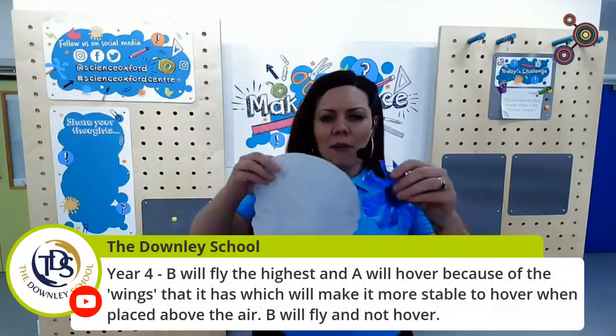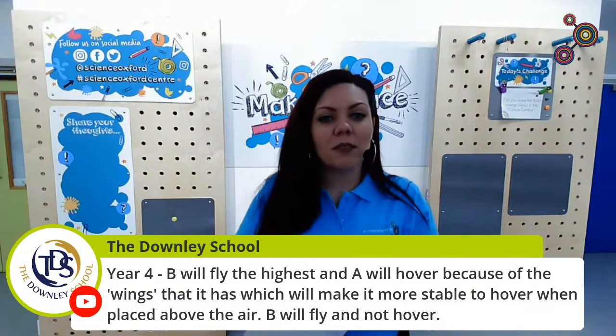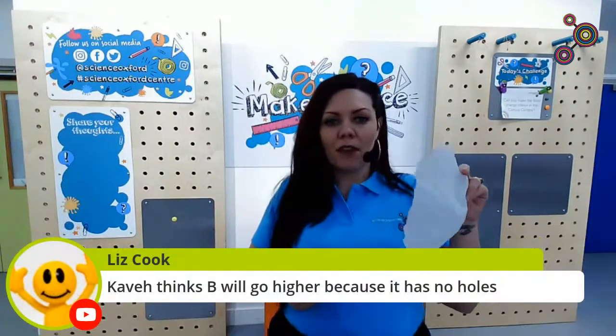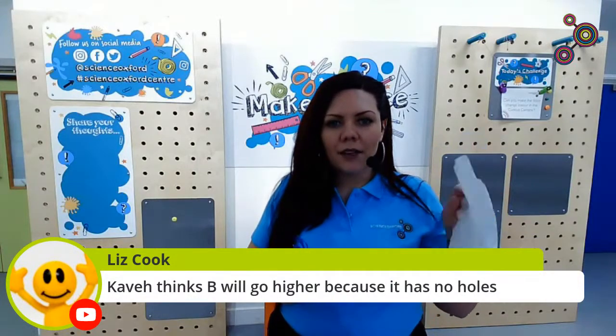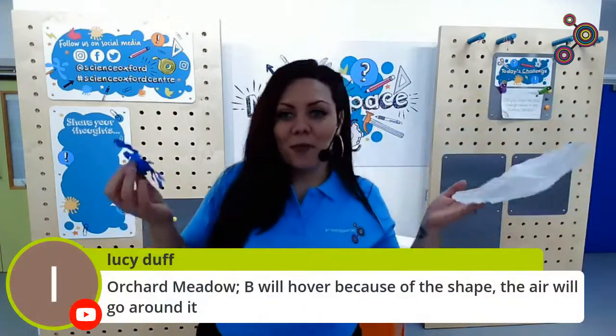Yeah, so thinking about how much space things take up in the shape and how the air will move around them. One of them has more like wings, which will make them stable, so they won't be able to hover, but B might fly. And again, it's got no holes. These are all really, really good answers. There's only one way to find out, isn't it? Which is to test them.